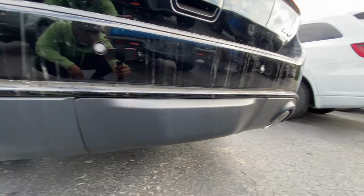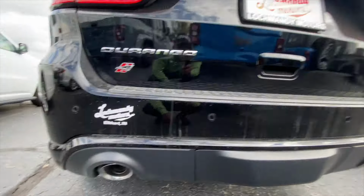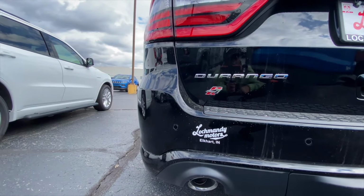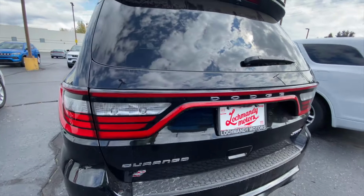And you gotta change this diffuser out. This diffuser is real basic. It can do better than that. It's all-wheel drive. When you see the four with the hashes, it means all-wheel drive. For those who wanna know what that means, I just told you.